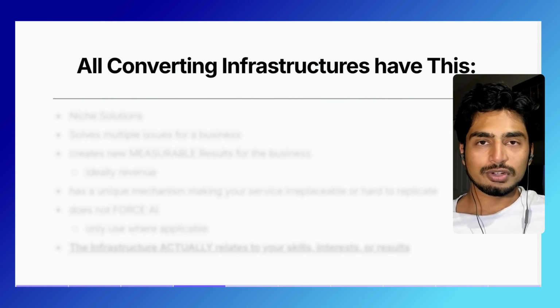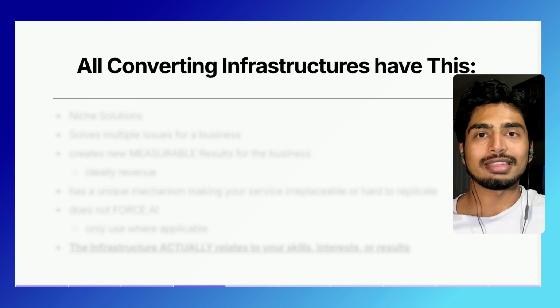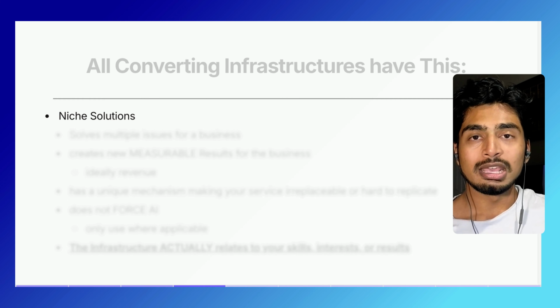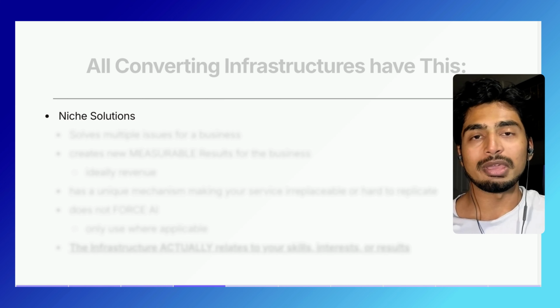When you're building your AI infrastructure, keep these few points in mind so you can build an infrastructure that converts and people will actually pay thousands of dollars for it, all right? One is niche. Niche down as much as possible. Niche is huge, not only because you can scale your business more, but if you're serving a niche, a lot of people won't be doing that, and you get insights into what's working, and you can make your service the best.